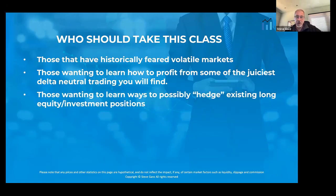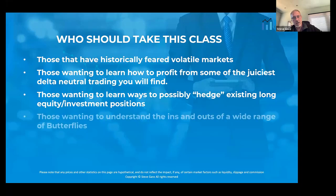People wanting to learn ways to potentially hedge existing long equity investment positions. While I do trade these butterflies for income in this particular account, in my other long-term investment accounts, I trade the butterflies a little bit differently, in a way that is designed to hedge my long-term investments that exist in those accounts. And as we get into the class, that's something we'll cover as well.